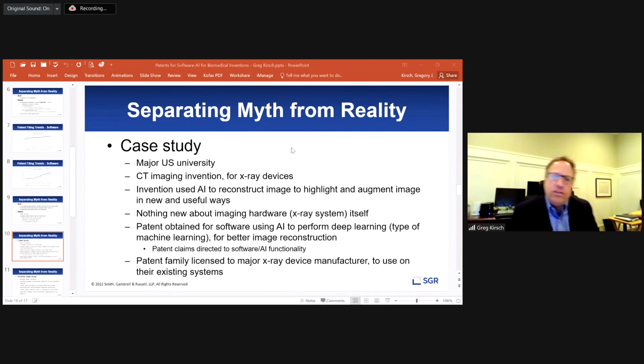And the inventor at this university developed a very interesting artificial intelligence technique to reconstruct images and to highlight and augment the images in new ways. They were using it for diagnostic purposes to identify different cancers and other types of diseases. But the images themselves, as created by the X-ray device, were not sufficient, so they had to augment them. And this professor created this artificial intelligence technique using deep learning, which is a type of machine learning, to create better image reconstruction.